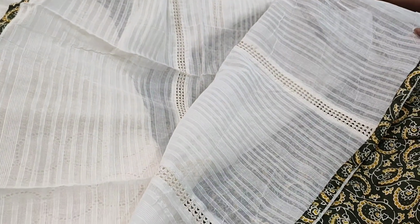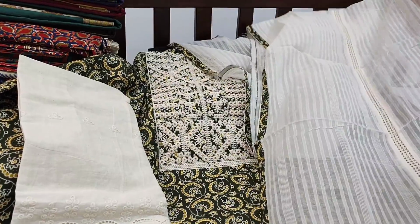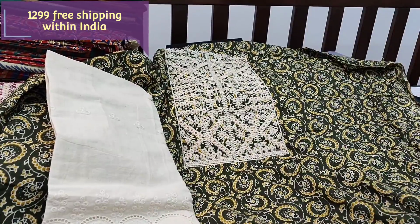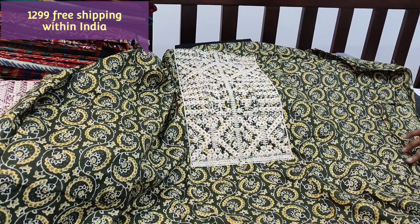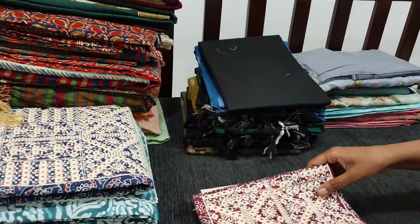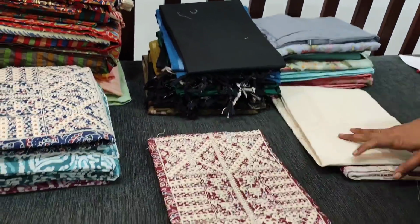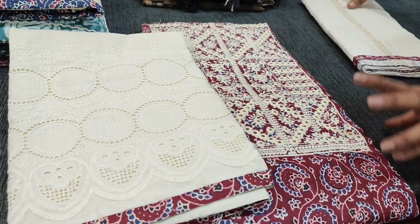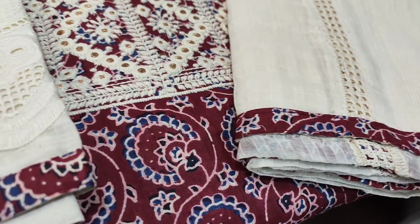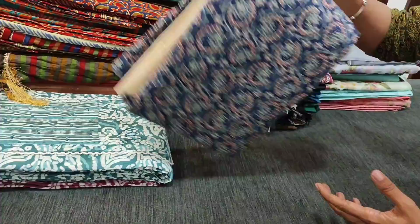A beautiful office wear set, priced at 1299. We have colors in this. The second color we have in kind of pinkish maroon color. So this is the bottom and this is the mul cotton dupatta with crochet lace detailing. The next color we have in blue color.